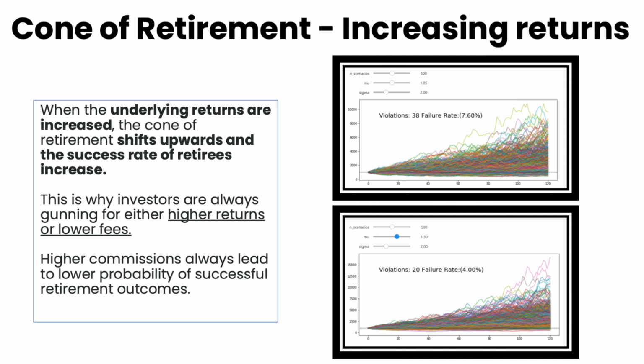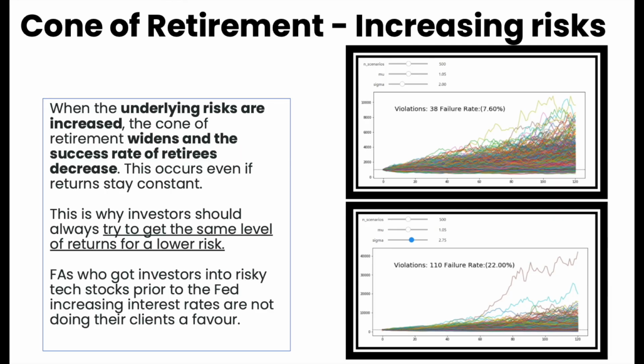But more interestingly, if you were to increase the volatility of your underlying portfolio, your failure rate goes up as well. And this explains why there are a couple of things you need to do when you're trying to build a retirement portfolio. First, investors should always go for higher returns or lower fees. Higher commissions always lead to a lower probability of successful retirement outcomes. And if you were to look at the risk, even if the returns were to stay constant, you will find that by increasing the underlying risk of the portfolio, your failure rate goes up as well, which means investors should also try to get the same level of returns from a much lower risk.